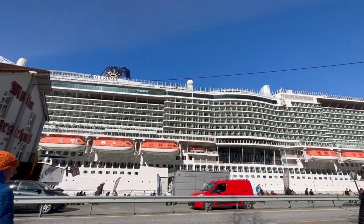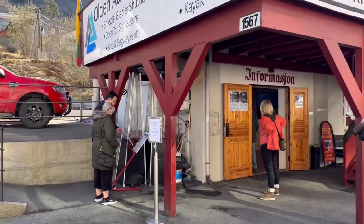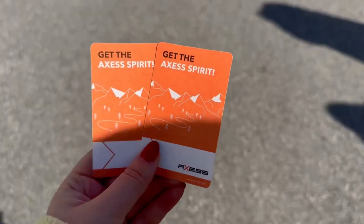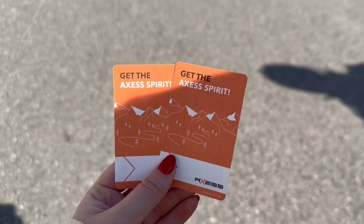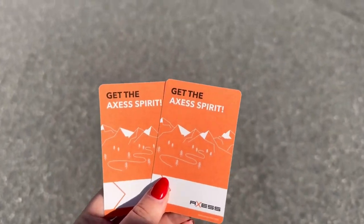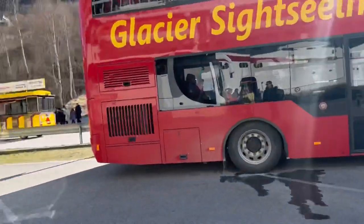We are now going to buy our Skylift tickets, so this is where you disembark from the ship and this is where we're going to buy them from. She said we have to show these to the bus driver and then get on the Skylift and back down again, and then show them to the bus driver on the way back. We missed the blue one, so apparently we can get the yellow one.